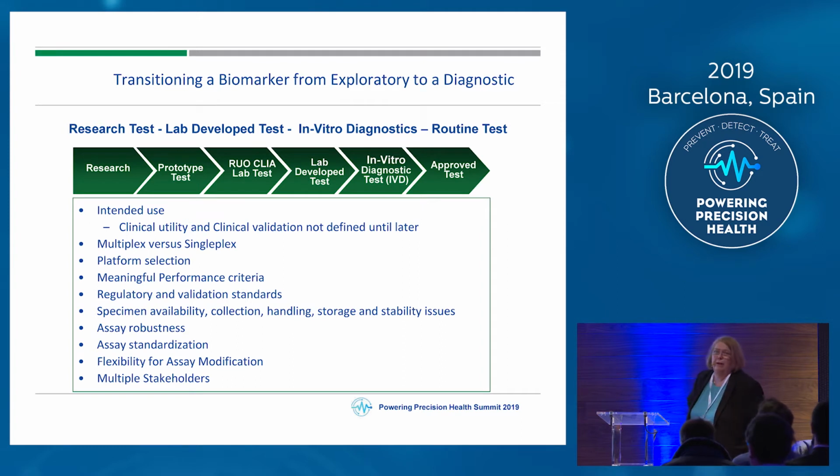even RUO CLIA assay, is there may not be a clinical utility here, but down here there has to be a clinical utility, or we also heard it as a context of use. It may be a multiplex or singleplex. And today I'm going to talk mostly about ultrasensitive singleplexes because that's the most applicable to ligand binding assays.